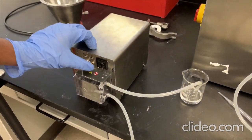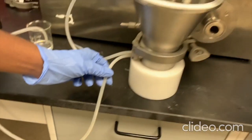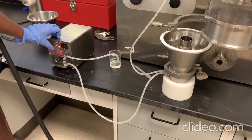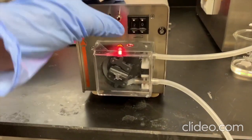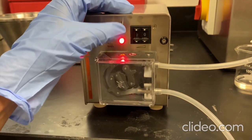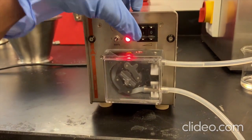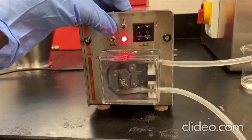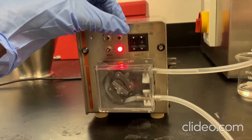This polymer solution is made to move through these tubes into the coater machine. Here we can see that the flow of the liquid can be controlled by using this peristaltic pump. The rate of movement of this liquid can be modified by increasing or decreasing using these buttons. And the flow also can be altered between back and forth depending upon what material we have to coat.